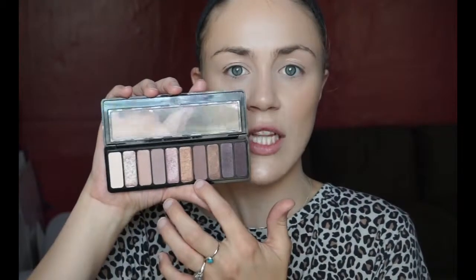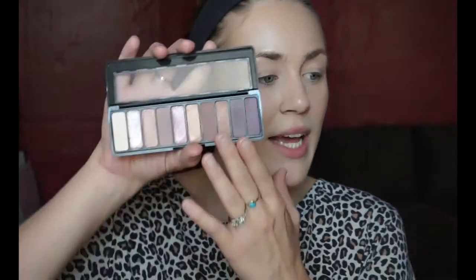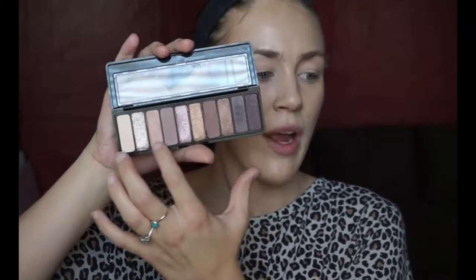The only thing that is hard about this one is there's not a super, super dark matte. This is the darkest matte shade that you have, which is pretty good for every day. But if you wanted to deepen it up and use some of these darker shades, you don't really have a matte color to transition into that because there's not one dark enough. So that's the only thing to consider. But if you like these shades and you don't stray from this area for the most part, then you should be good.